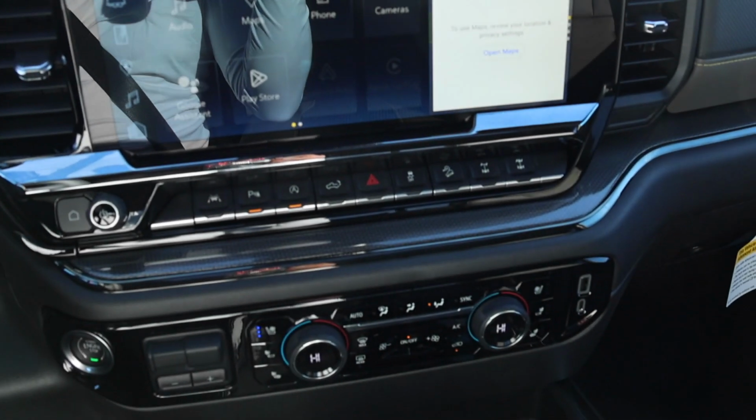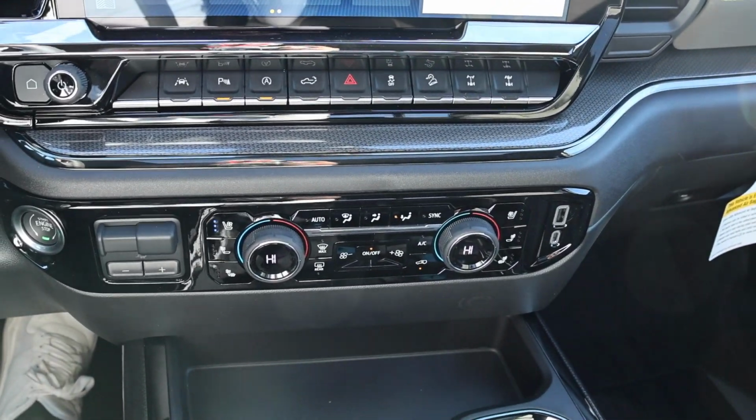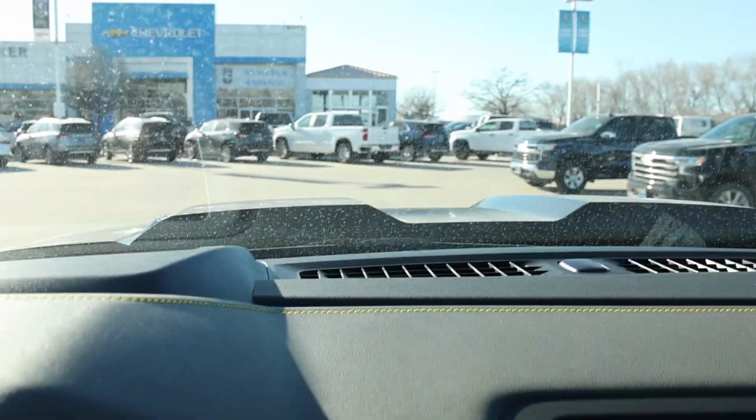And I was just thinking, if my wife did not mind driving a truck, I would trade the Wagoneer in on this one. Like, this thing is super nice. Like, seriously, I really do like this truck.